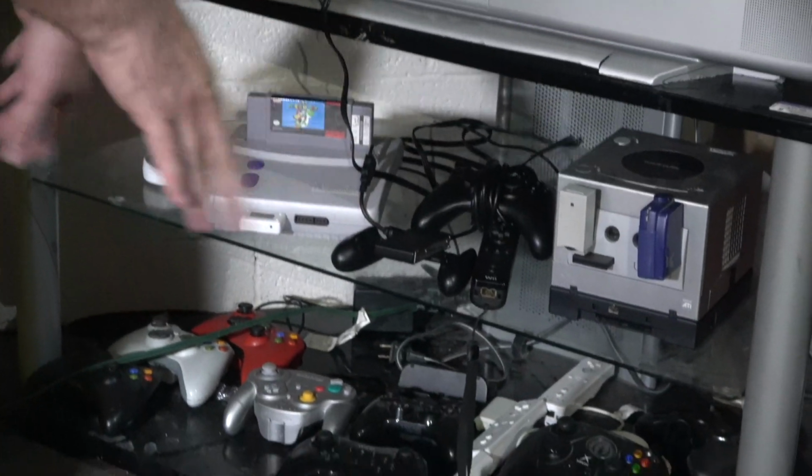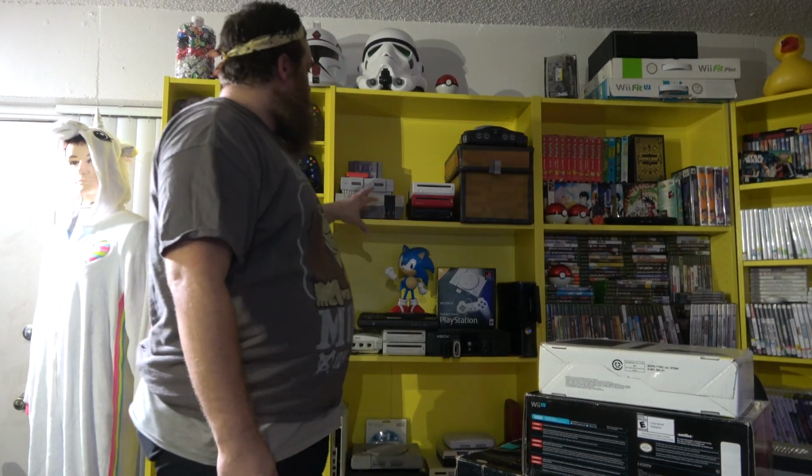And then of course the controllers down there are all the ones that are charged up, have batteries in them, ready to go for these consoles. That's kind of how everything goes. We play most of these consoles, these retro consoles, on that big CRT TV, and the controllers there are all ready to go. So let's keep moving through them.